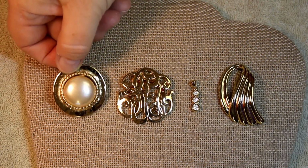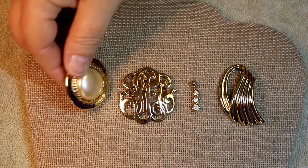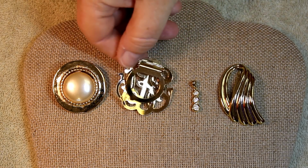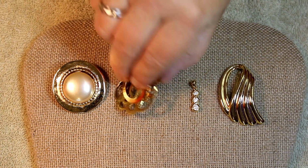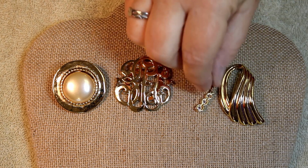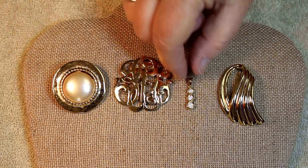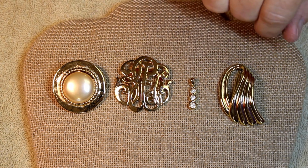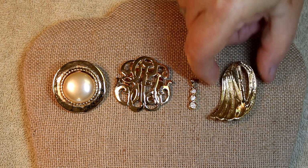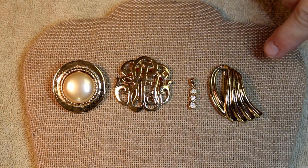We had a few really nice slides, dress clips. We have this one that has the nice faux pearl. This would be the monogrammed clip. And then we ended up with a really nice gold tone and rhinestone pendant. I have no idea what happened to the chain, but I'm sure we can find something. And then this would be either great for a slide or a pendant. Great little almost Art Deco kind of look to it.